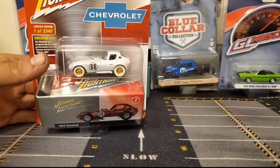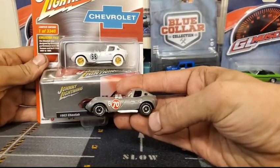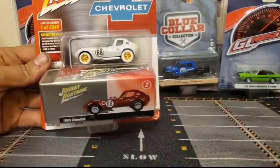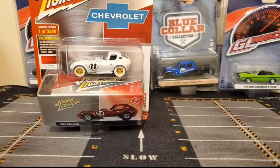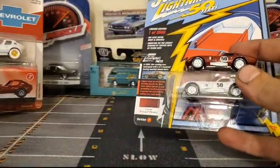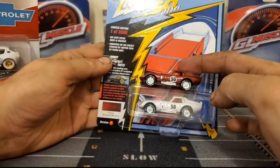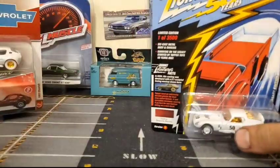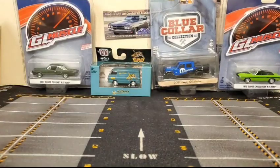Real quick, I do have a non-White Lightning version of the version B of the Cheetah. So that, the red and gray would be your normal version A and version B. And then obviously you have your White Lightning here. And then I also have the normal version of this 65 Shelby Daytona Coupe. So these are both version B. So I just wanted to show that guy to you guys real quick. Very cool. I now have 2 White Lightnings in my collection.